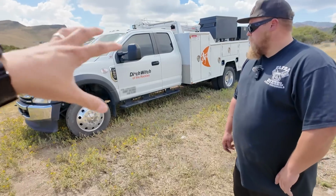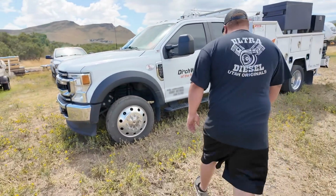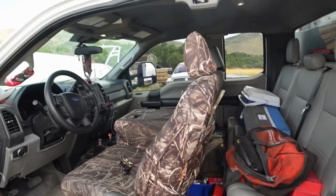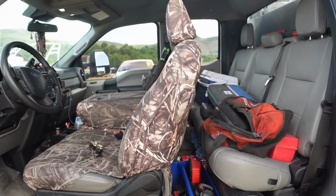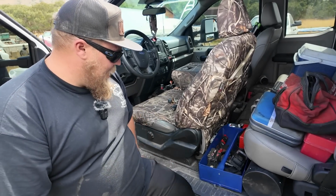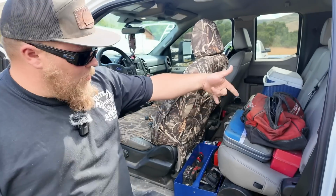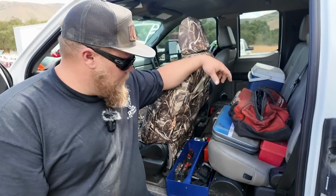Do you keep anything in the cab? Yeah, we can open her up. Be gentle on me. This is a work truck. I keep my Milwaukee batteries in here because in the wintertime, if I keep them in the boxes, they go dead so fast. So I keep my Milwaukee batteries in here to keep them a little bit warm. My diag bag, my power probes, my multimeter, it's like my electrical diagnostic tools.